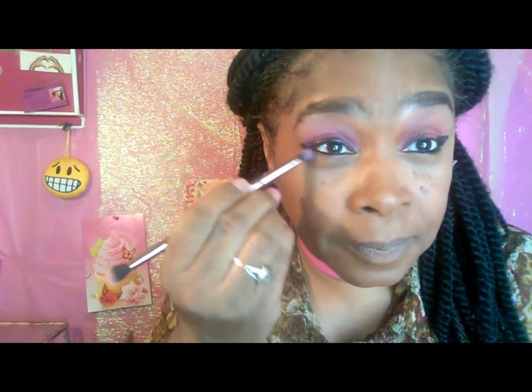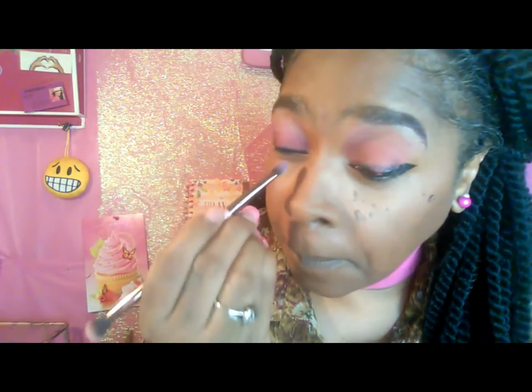Then I went underneath my eye. No, this is pink. With that same pink, and I just kind of went under me a little bit, on the edge of my eye, underneath, and just kind of bring that pink just a little bit out, like so.